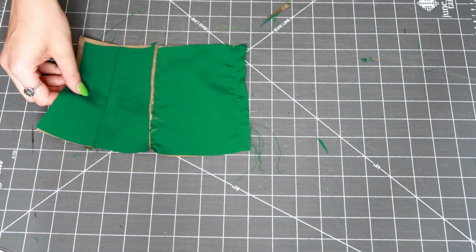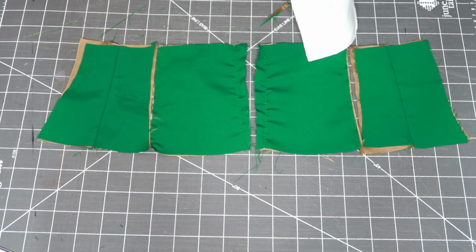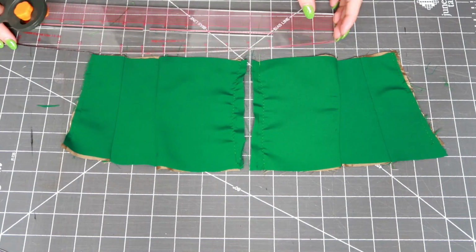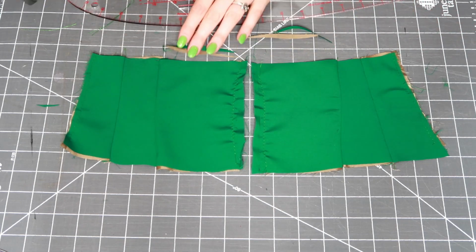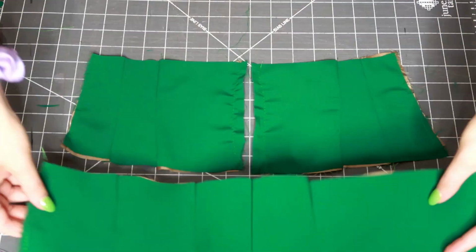Next, I top stitched all of the outer seams of my bottom section of my bodice so that I would have this really cool style detail. And then I went to the back piece and did the exact same thing, sewed all of my paneled sections together. And then we are going to top stitch all of those seams as well so that you have these really cool seam details on the outer section of my bodice.